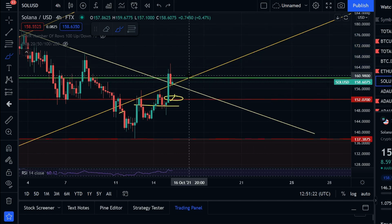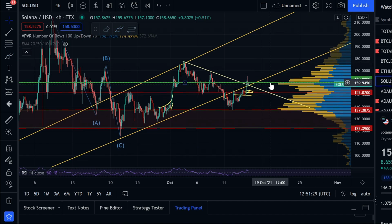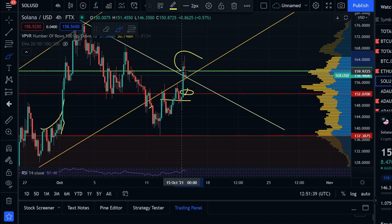Now, if we hold the line, what we need to see, based on our VPVR, is that we get past our biggest peak, okay? Our biggest peak at the moment is sitting at about $160. We want to see that our price is able to get 2 4-hour closes above $160.